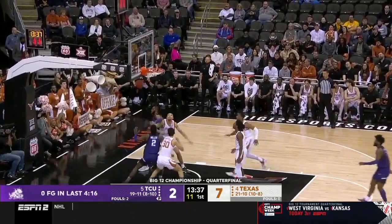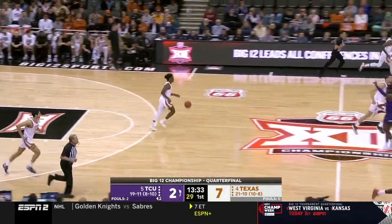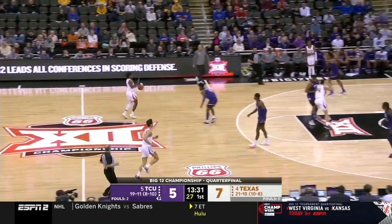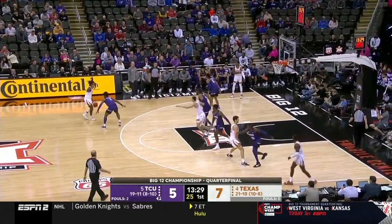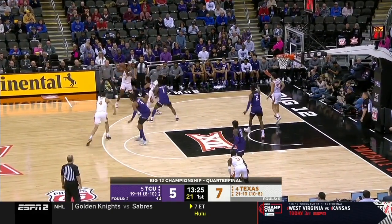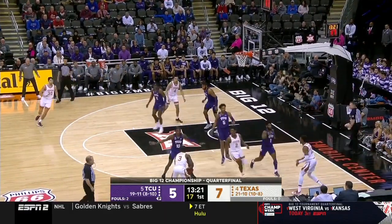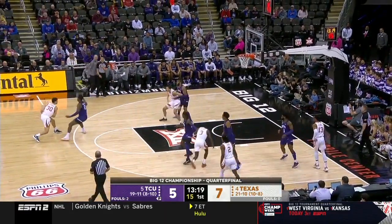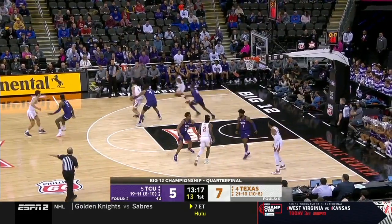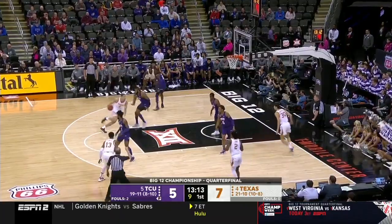Here's Baugh from the corner. Yes, sir. TCU offense finally getting on track. So that three brings the Horned Frogs to within two. 13:20 to go in the first half of this first quarter final. Wall-to-wall basketball from the T-Mobile Center in the Big 12. Here's Dylan Dessou, another transfer from Vanderbilt.